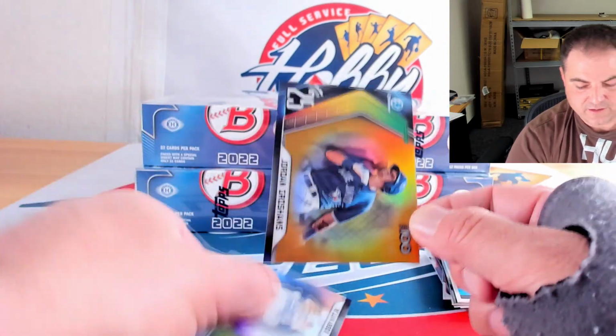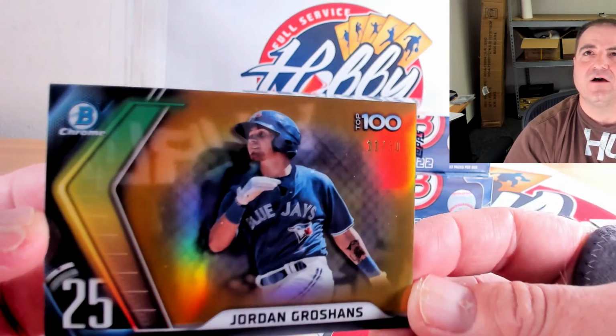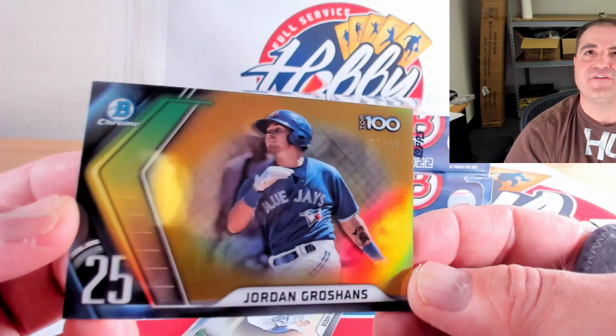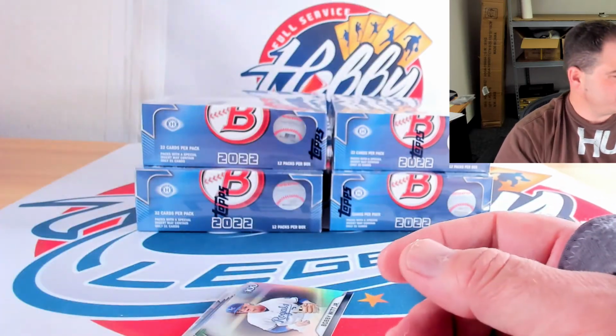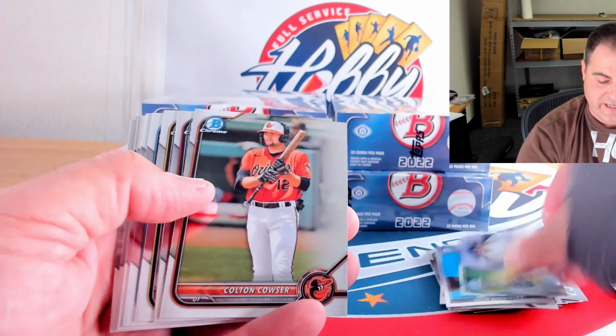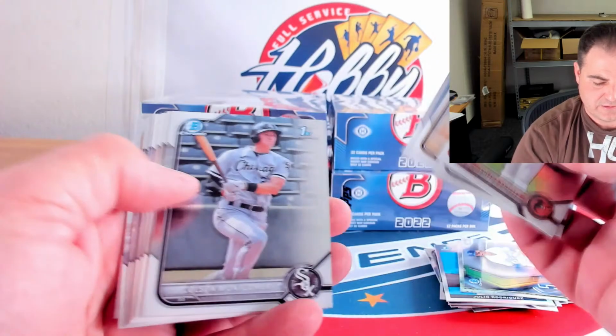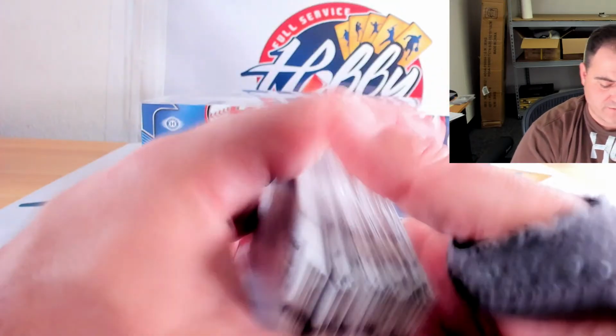Nice. Gold 50, Jordan Groshans on the top 100, 11 out of 50. The Groshans, we saw lots of him in 2023 rookie products. There he is as a prospect back in 2022. And that is it for box number 4.